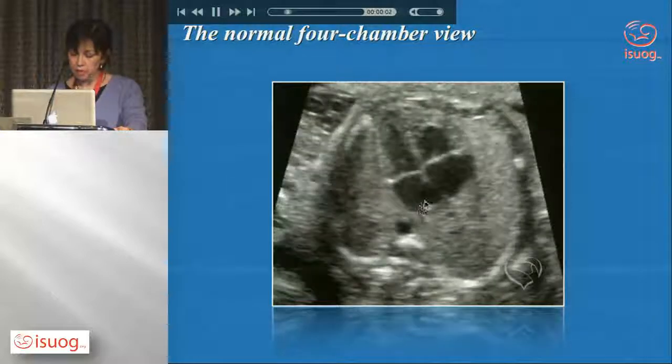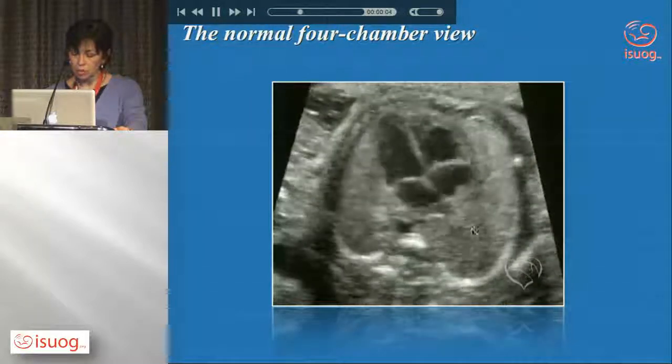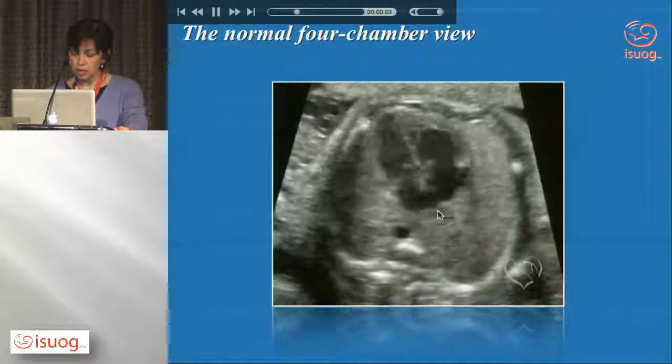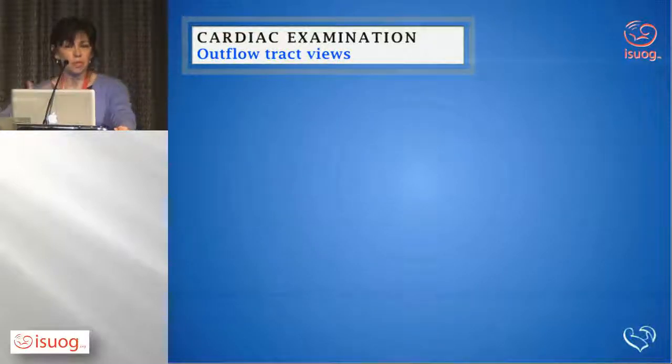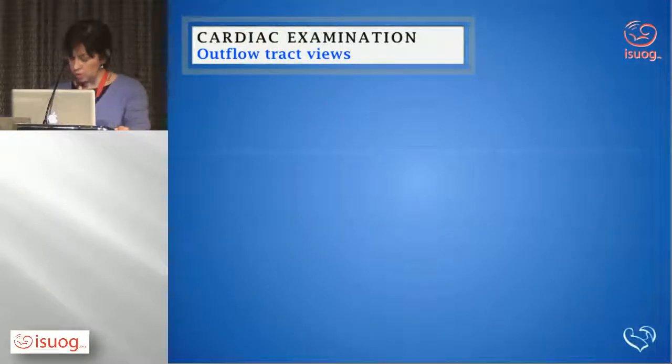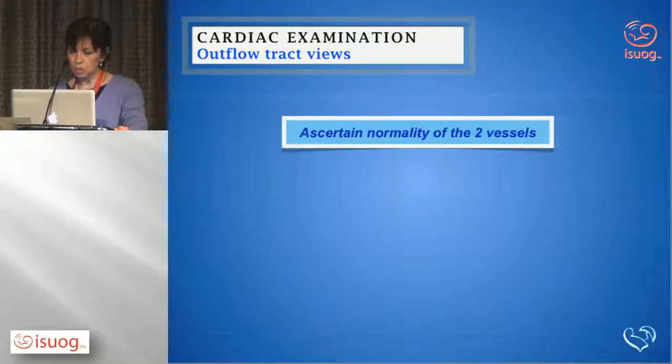You can see the flap valve here at the back, good foramen ovale, and we're just seeing some pulmonary veins entering the left atrium. And that's very easy because the baby's in a good position. But if you do that in every baby, on a difficult patient it will be easier to go sequentially through all the findings.